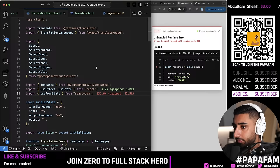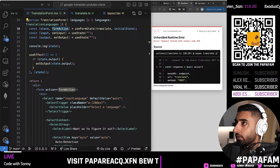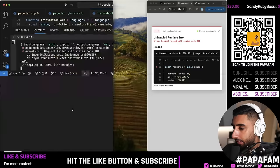It won't take long for you to get access, by the way, right? So in this case, translation form for the translate form action is what it's submitted off. So I've got my upload of my form action here. And to be honest with you, the first thing I want to do is debug it hand in hand. So let's go over here and check. Firstly, we can see the input language auto, output language. The input is actually blank right now, so it's not passing it through the way I expected.